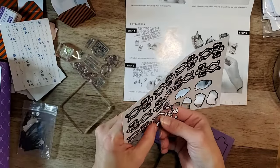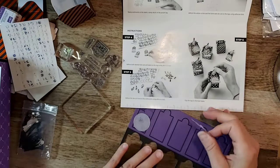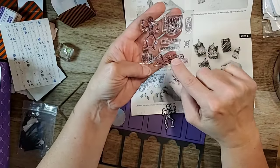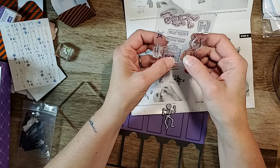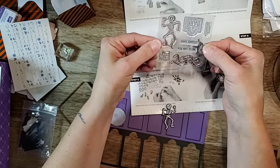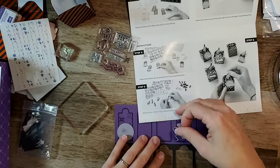And the great thing about this is that even after I'm done using this stuff, I still have the stamps. The stamps have skeletons, bon appetit, happy Halloween, eat if you dare, toxic treats, trick or treat, and these two skeletons. So you could even use this to make other cards and stuff, which I would most likely do.